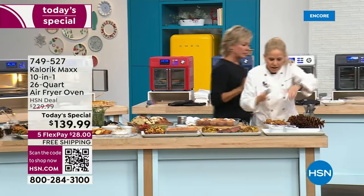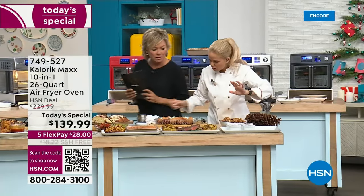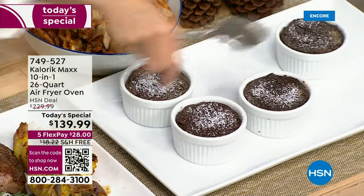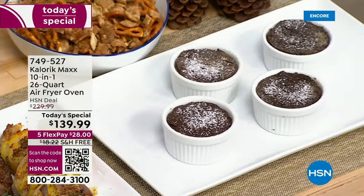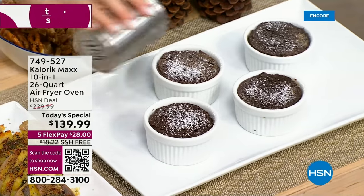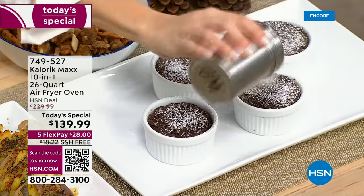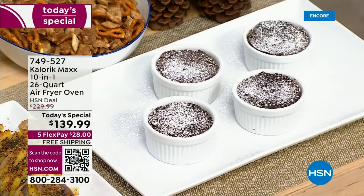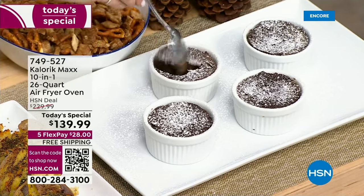Oh, wait. Dessert. Okay, these are too hot for you to hold. Is that what I think it is? Yeah, it's the best of a molten chocolate cake, but it has peanut butter on the inside. I call it a peanut butter explosion cake. Oh my gosh. Would you like to taste it? Yes, please. Okay, good.